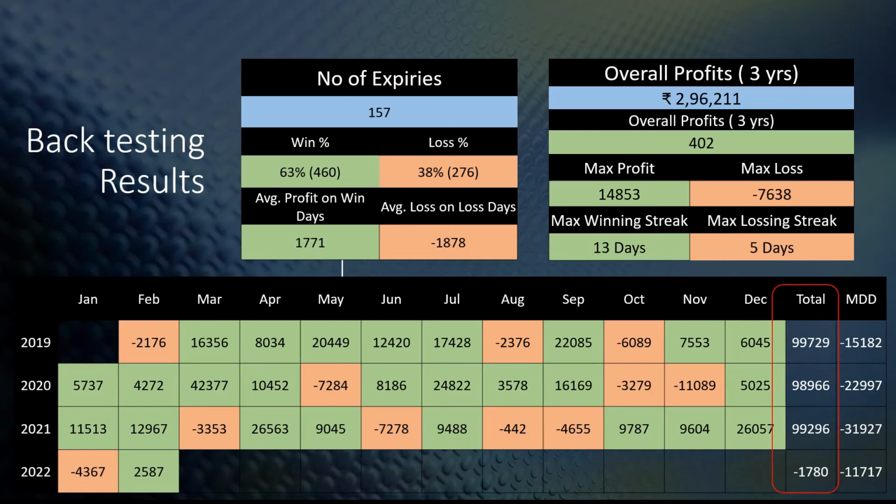Two critical things to note. Some months the returns are very steep in the red. So in November 2020, the returns were minus 11,000. Also note the max drawdowns. This is the drawdown from the peaks, and in 2021 the max drawdown was close to 32,000 rupees.